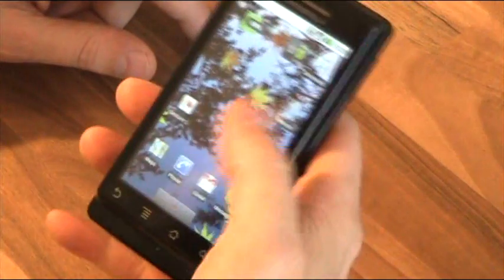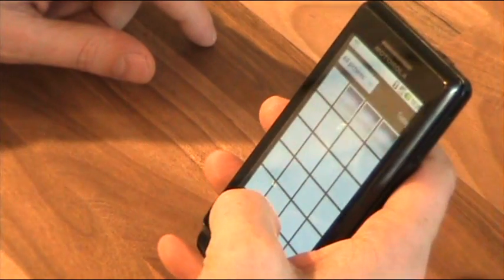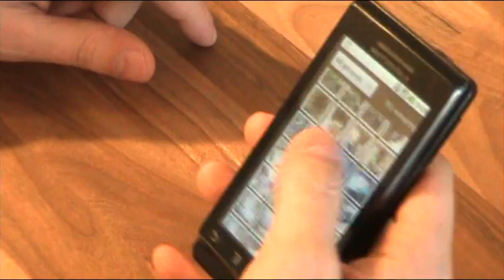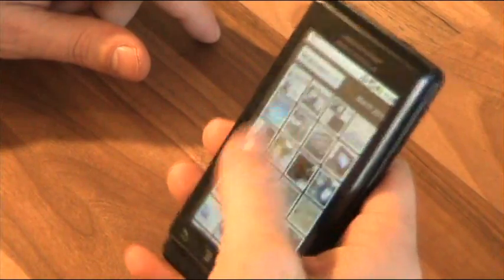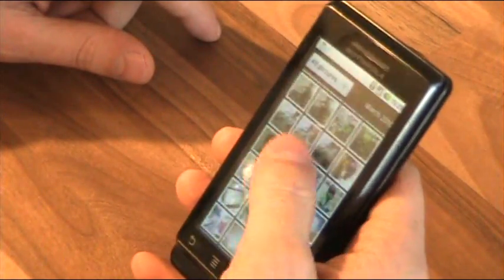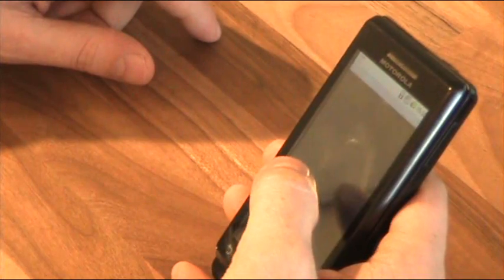It's like a water theme. Okay, let's put back my own Droid does thing, because I'm not... Where are you? As you can see, really opening the gallery is fast. It's nice to operate. Where is it? Come on, Droid. Give me Droid. Okay, there you are.